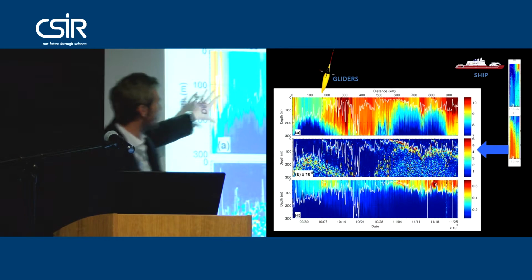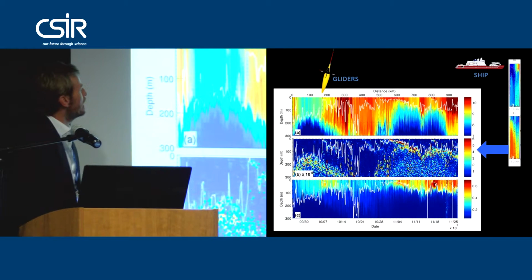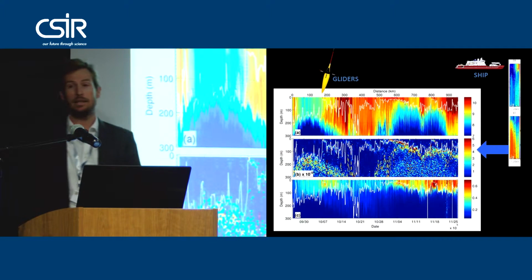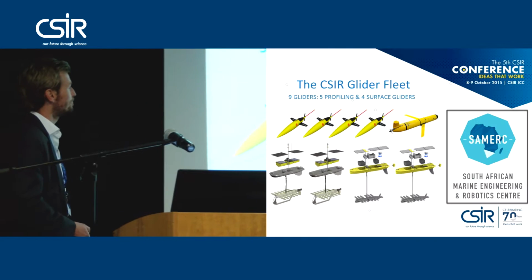And you can see this is temperature over here, and this is chlorophyll at the bottom of the last panel. And you can see that there's a lot going on in the ocean, a lot of variability that we're now able to observe from gliders in the Southern Ocean.